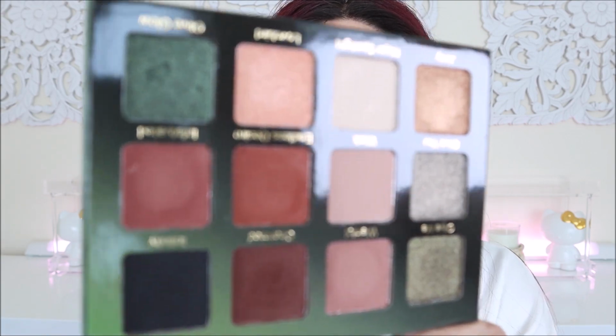So now they have add-ons, and you get your normal box, and then after you choose the item that you would definitely want in your box, you can then shop a lot of items that are available for purchase at a huge discount. So this was, I don't know what the original price is, 34 maybe. I think I got this for 12. So I'm really happy to have it because I love Violet Voss, their shadows in general.